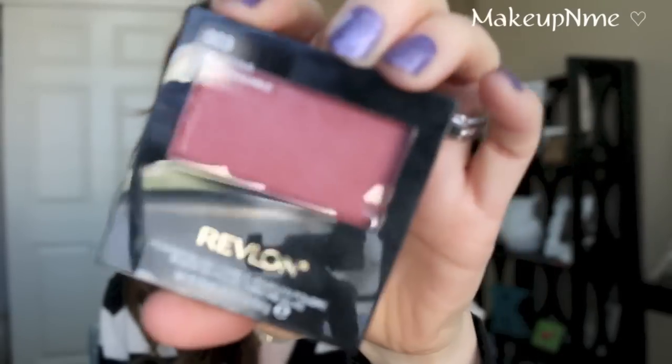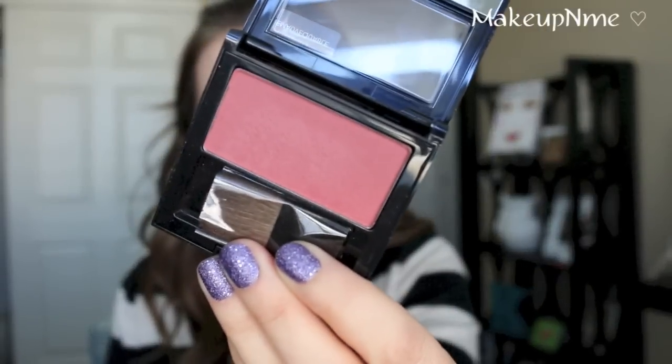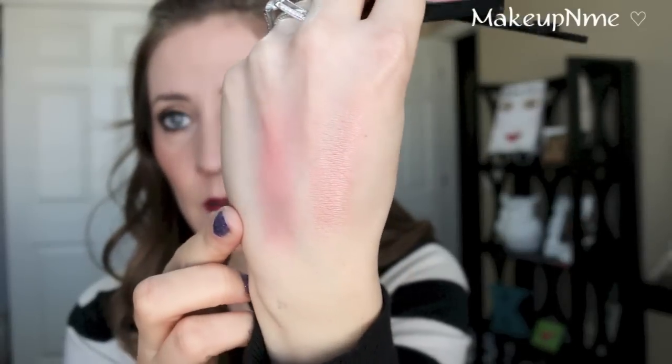So since I liked that one, I ended up going back and getting one more because I did have a coupon. So this is called Mauvelous. And I've worn this one a couple times as well. This one's a little bit more powdery, but it does have good pigmentation. That's what it looks like on my finger. Again, this one doesn't swatch well on the skin, but it does over your foundation or your powder. So just keep that in mind. So there it is right there.